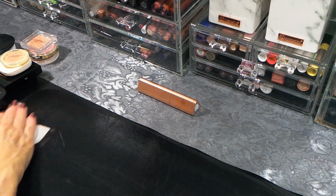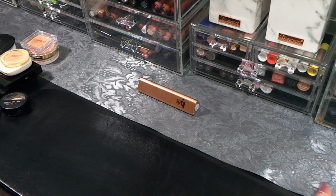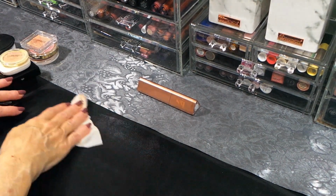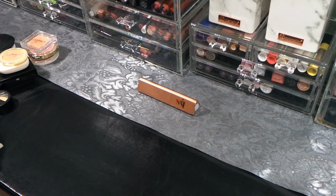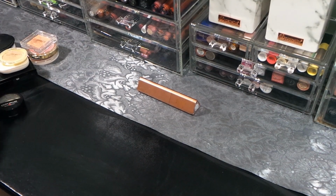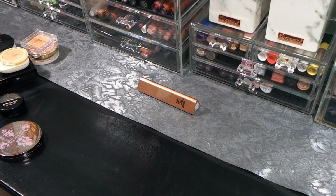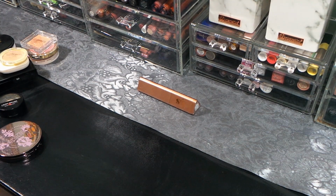Try to clean this off and get rid of all those powders that are all over the table. Whenever you're working with stuff like this, it gets everywhere. I'm going to give everything a little wipe and then put it away because they get dusty sitting in the drawer. So we will move on to the next drawer and see what we can get into there.